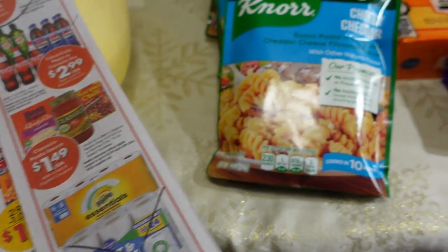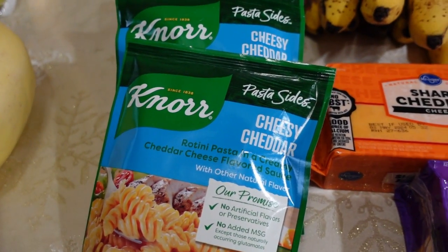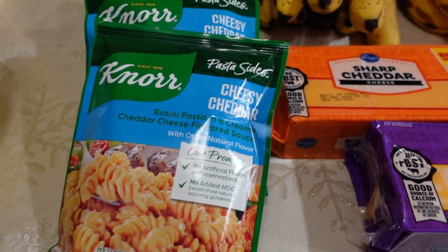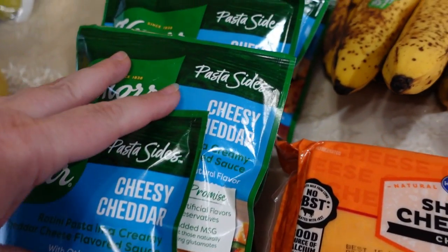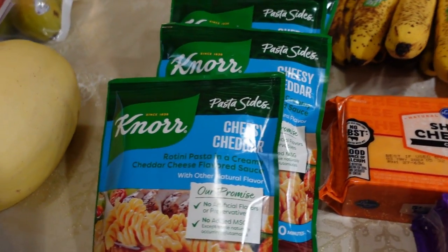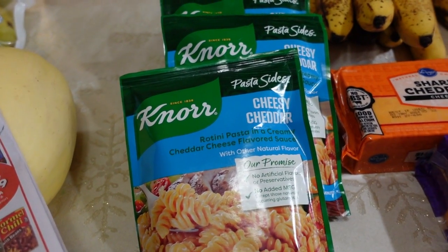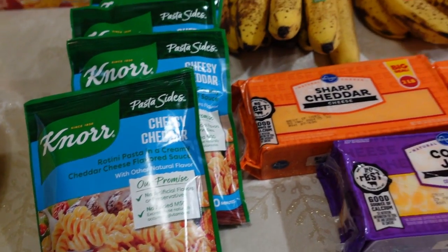I do want to say too, with these little pasta packets, they were 99 cents each. But for me, I had an e-coupon where you buy 5 and get 1 free. So I actually paid 99 cents a piece for 4 of these, and the 5th one I did get for free. So there was that deal. It automatically took off the other e-coupon. So if you have that available, make sure you have clipped that one as well.